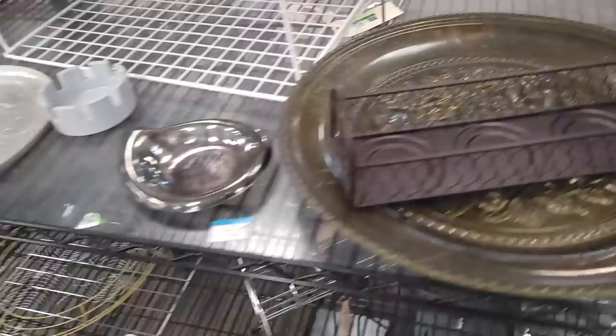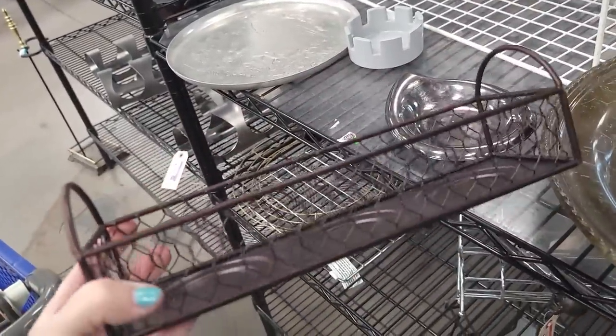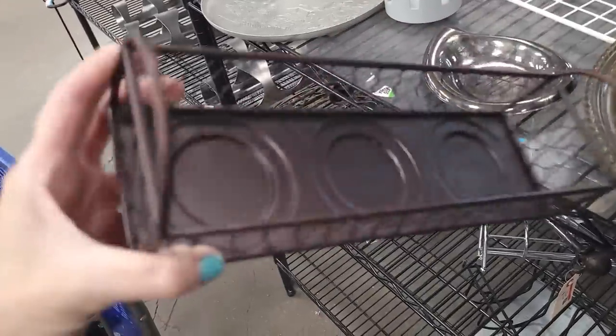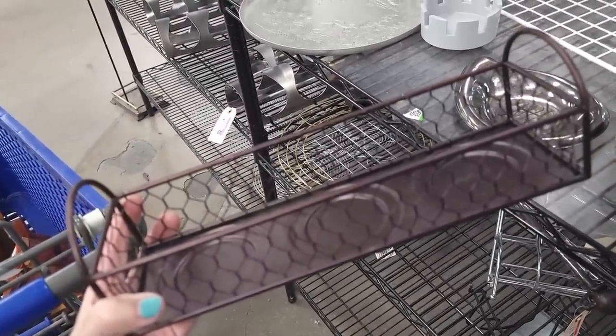I do actually like this piece. You know what I'm thinking? My project. I can make a really cute little country assemblage in there. Yep, $5. I'm picking it up.